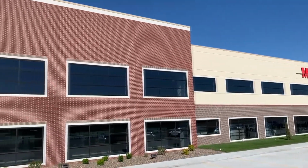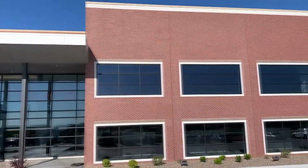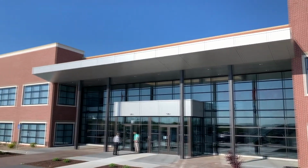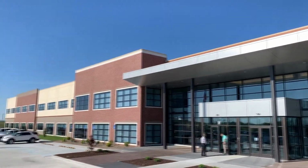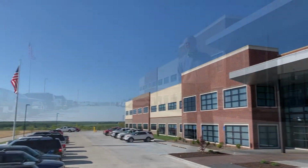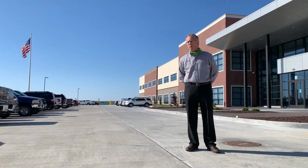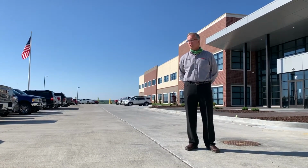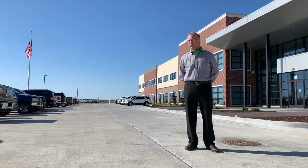And this new facility is great because it has plenty of ability to expand. We've got room for all of our salespeople, all of our engineers. We've got room to expand both in people and in machinery on our floor. A total of 365,000 square feet, which is almost 2.5 times what our last facility was.